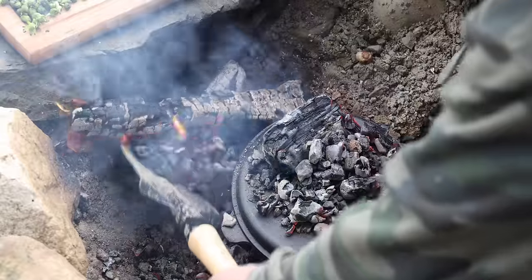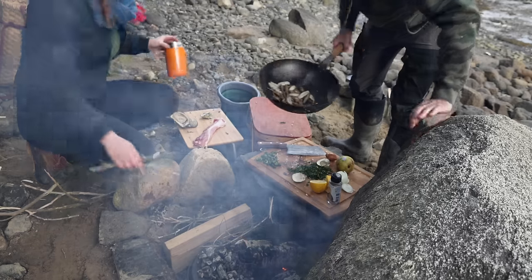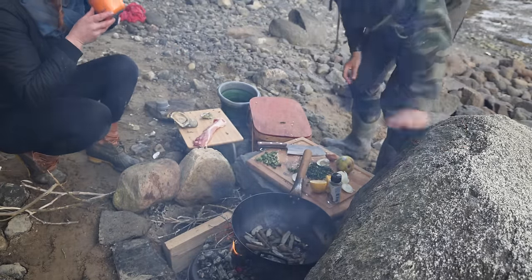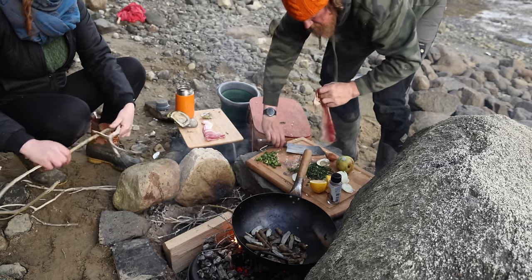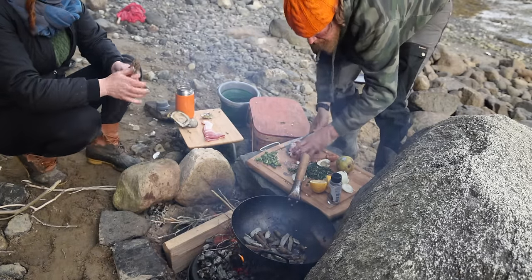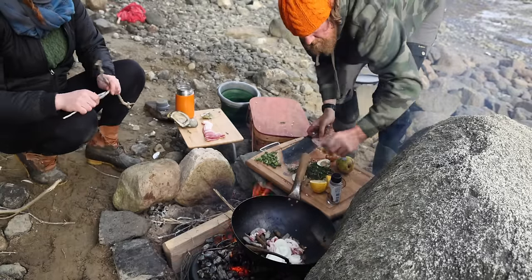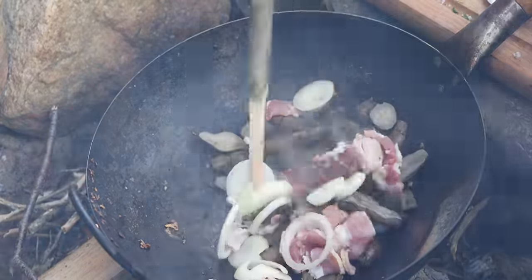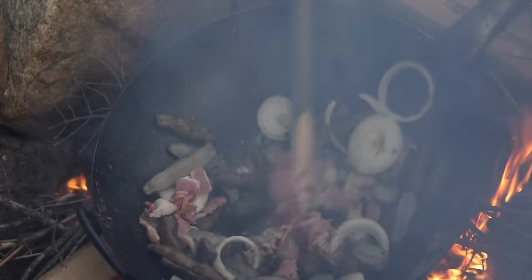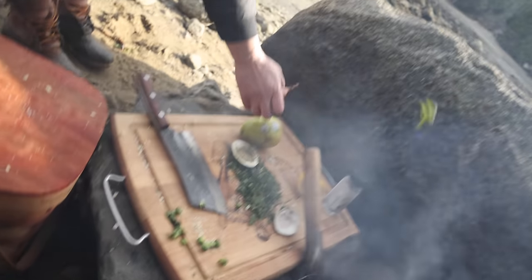Cover it up now. I got our Dutch oven in there. I'll get it covered with coals. Get the wok on there. Yeah, it's nice and hot. Like too hot for me? Yeah. All right. Some bacon, some onions. Oh, can't breathe. Put these in. Ow, burning.